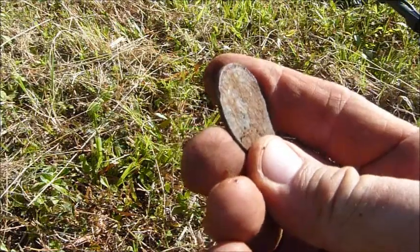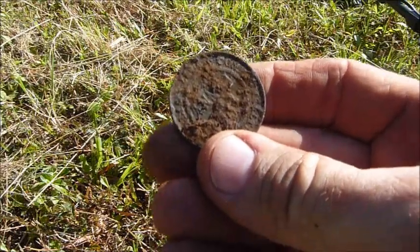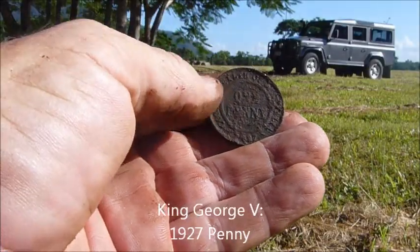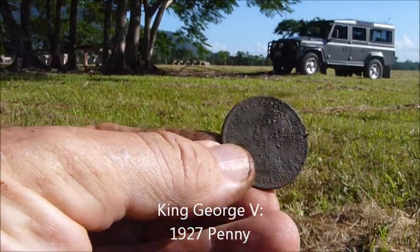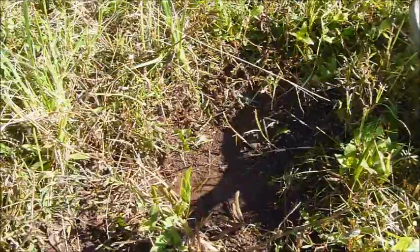It looks like it'll be in good condition too, that one. Good one. Back shortly. Well, there she is. I think it's a 1927 King George V. It's in pretty good condition too, so good one. We'll just keep moving in this area.